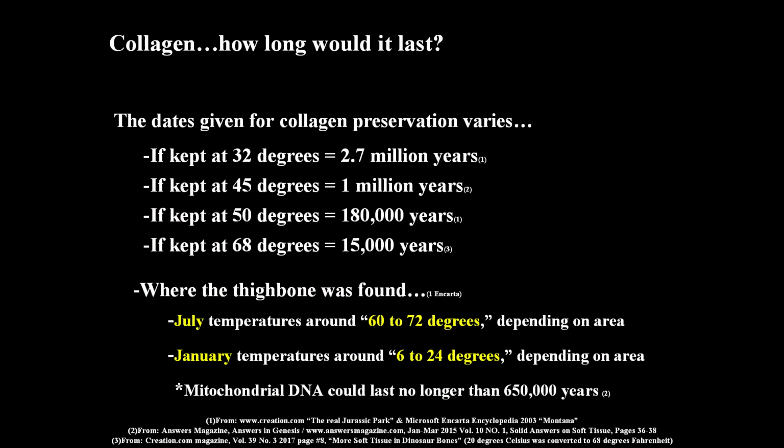Now, collagen, how long would it last? Here's some dates and some temperatures that you guys can note down. The dates given for collagen preservation varies. If kept at 32 degrees, it'll last 2.7 million years. If kept at 45 degrees, it'll last for 1 million years. If kept at 50 degrees, it'll last for 180,000 years. If kept at 68 degrees, it'll last for 15,000 years.